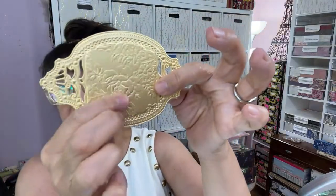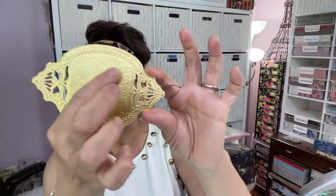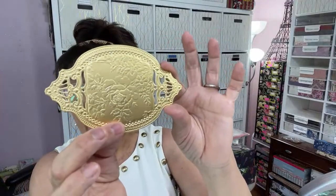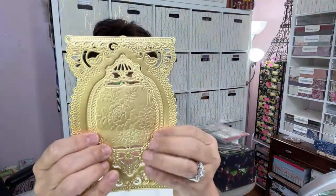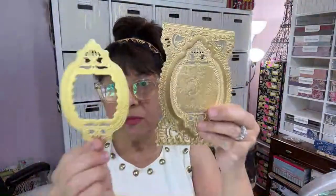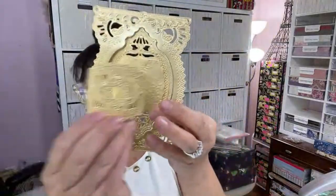And what I did with this, you can kind of see that background is an embossing folder. And I embossed the entire thing, and then I ran it through the die so that it would still have the engraved area there. Doesn't that look pretty? And then this goes inside, right? Just like that. And then there's another piece. You see, if you use this one, it has the little hole in it. And then this is the part that goes on top of that.